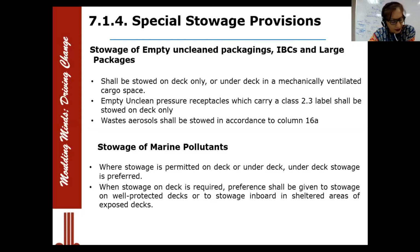So they ask you to go back to 16A and look up waste aerosols and where they should be stored. As for marine pollutant, they state where storage is permitted for deck or under deck; you should choose under deck because with marine pollutants you want to keep them safe from the potential of dropping into the sea during rough voyage. So when storage on deck is required, preference shall be given to storage on protected decks or to storage inboard in sheltered areas of exposed decks. So you must protect these; for instance, bars are applied in order to keep it secure on board if it is on deck.